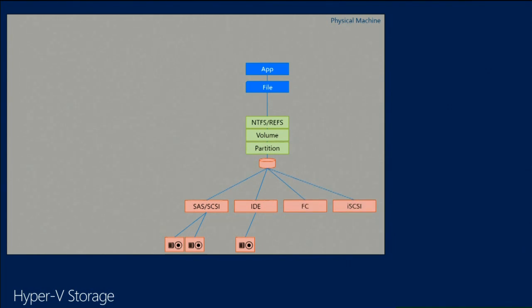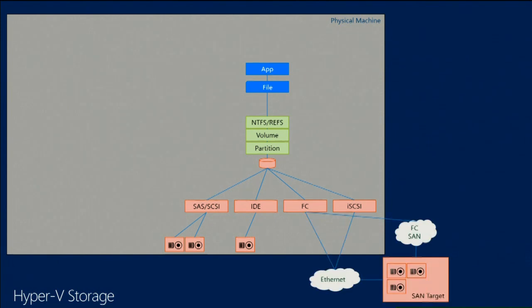The drive can also be a Fibre Channel manifestation or an iSCSI manifestation. Fibre Channel implies that it goes through a Fibre Channel SAN and connects to an end target. iSCSI similarly goes through the Ethernet and connects to a similar SAN target. The SAN target, again, has a bunch of hard drives in it.